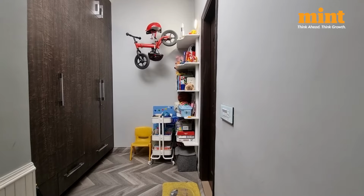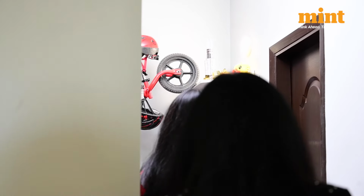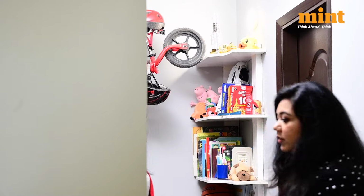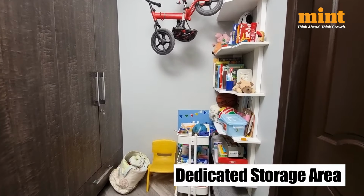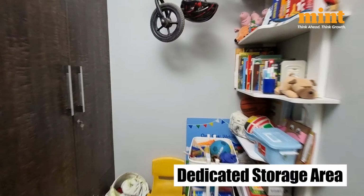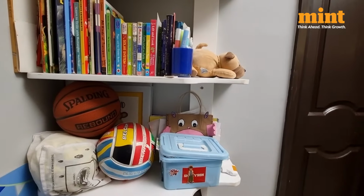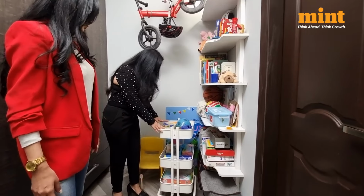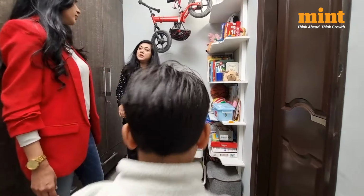Wonderful. So storage is a big issue when it comes to a kid's room. How have you taken care of that? We kind of segregated the room from the storage. This full place is storage. This wall got extended to create cupboards, and then this is everyday use open storage for him. Also, this is a movable trolley with all his art and all his craft stuff that he uses whenever he feels the need, and it gets attached to his desk.